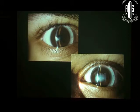This is a patient I had seen with Vishram, who referred the patient for contact lenses. Surprisingly, even despite this scarring, the patient with a contact lens had a vision of 6/24.